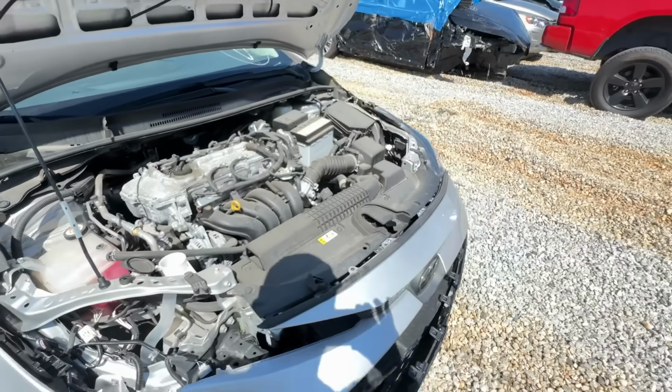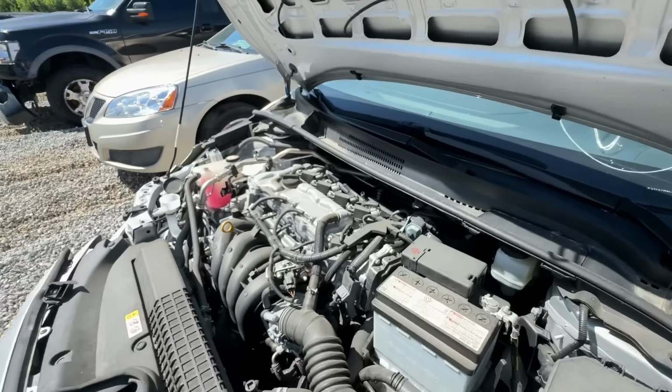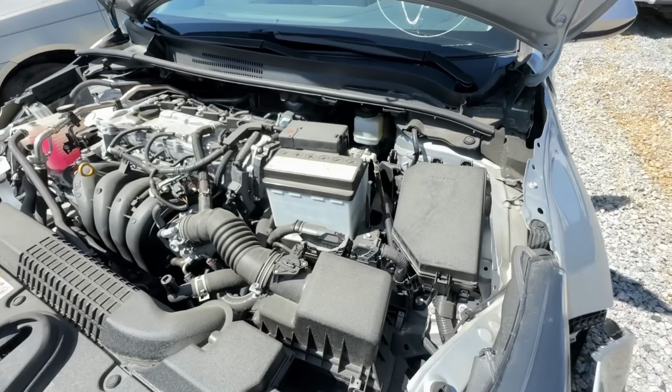Didn't really mess with a lot of Corollas, not gonna lie. But sometimes you've got to venture out, see what sells, see what doesn't, move around here and there in life. That's just part of the game, guys. Learn to adapt and keep going, see what you can sell, what you can't.